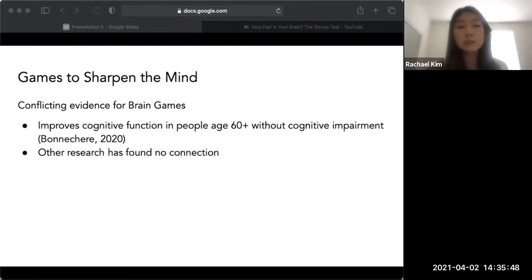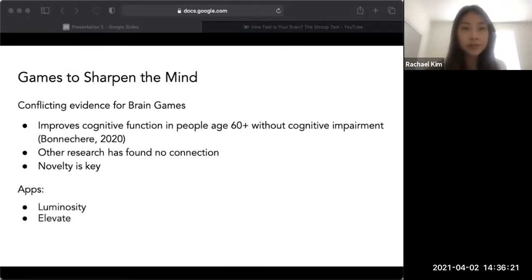And this really brings us back to what Catherine and Elizabeth mentioned throughout the presentation, that novelty is key. In order to really benefit from them, the activities must be new and challenging. And we shouldn't just focus on doing brain games. We should also think about having a healthy lifestyle and being socially engaged, as Elizabeth shared earlier. But in this slide, I did include some popular brain game apps that you can download on your phone and check out. So we have Luminosity, Elevate, and FitBrains.